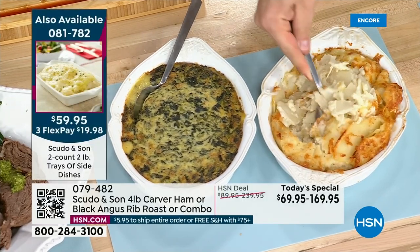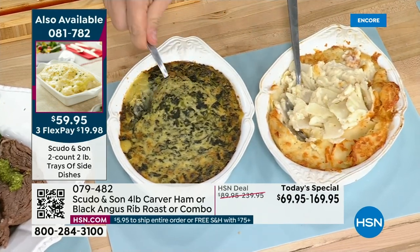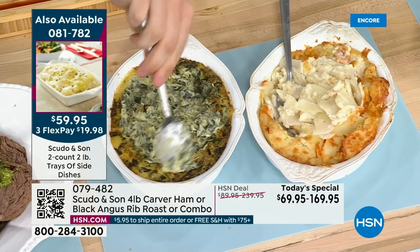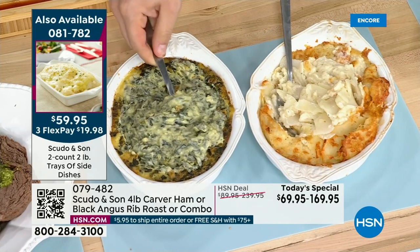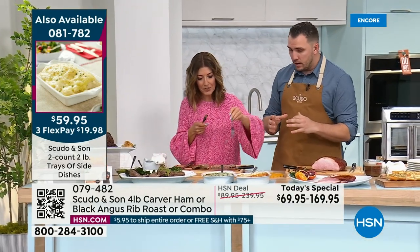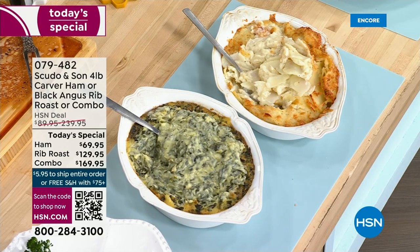But you can order scalloped potatoes, 2-pound servings. It's a massive amount of these incredible side dishes. Or you can order the cream spinach. Or, just like today's special, you can order both and you'll get one of each of the 2-pound serving dishes. These are also already made, so they're ready to cook. They're going to come in an ovenable tray ready for you to just pop in the oven. And you can cook them side by side with these roasts, the ham or the prime rib.